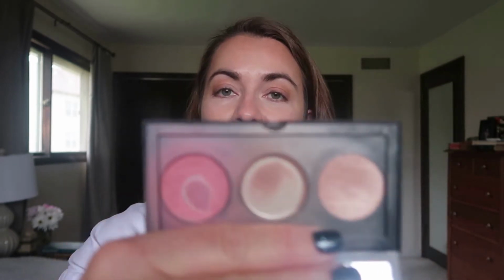Next, I go in with blush. And in the summertime, I was using a lighter brush. As it gets a little bit cooler and darker in the winter, I feel like I need to add a little bit more color into my face. I will switch it up. But day in, day out in the summertime, I was using this palette.